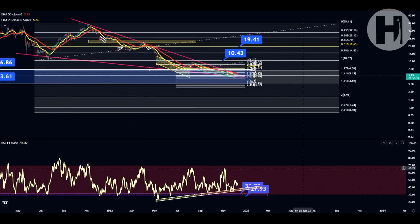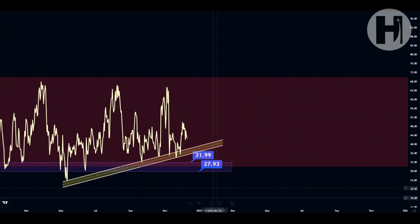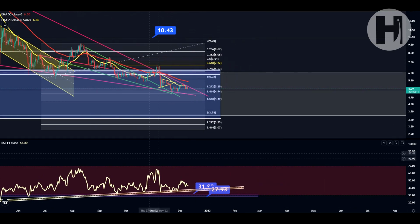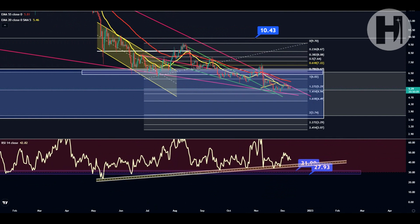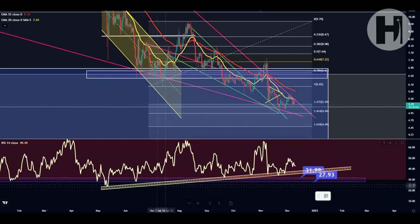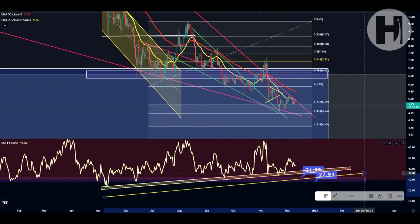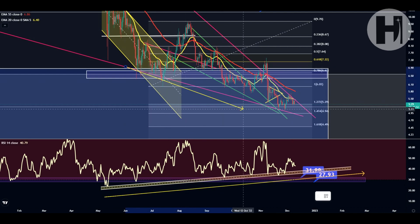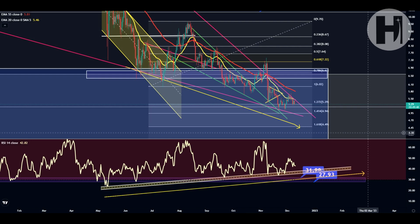Let's switch over to the daily. So this is where we are seeing a bullish divergence, which is pretty cool. If I zoom out or zoom in, you can see that the RSI is constantly having higher lows, okay? As you can see, constant higher lows. However, on the price action chart, you can see that you're printing lower lows. Here you have higher lows, and here you have lower lows. And this is called a bullish divergence.